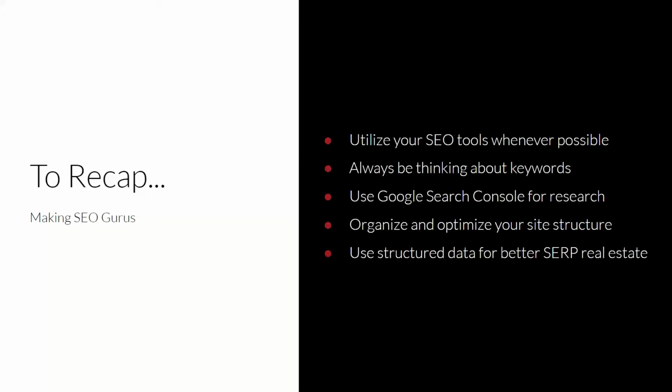So lots of material that we covered today. We really just covered utilizing your SEO tools whenever possible and how we can be utilizing free tools on a daily basis. Two, we covered how we should be thinking about keyword research and really how we can utilize the tools to go about it. Third, we covered Google Search Console and how we should be utilizing that to not only monitor our performance from our optimizations, but also to really just help that optimization process by determining which clicks are going up or down over time, as well as how we should be optimizing and organizing our site structure, followed up by how we can use structured data for better SERP real estate.